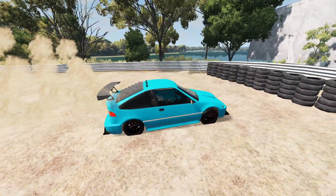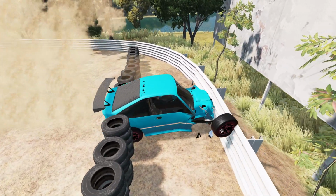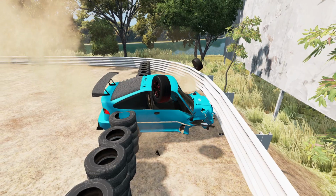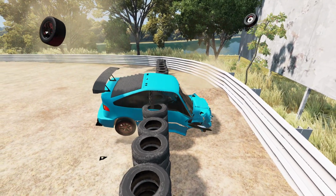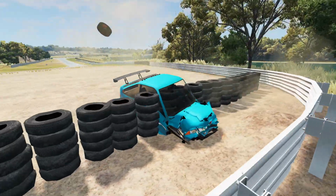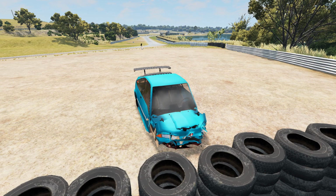So 60 times slow-mo through the non-existent tire barrier. Oh no, you do go through the tire barriers. I think with the supercharger, I kind of remembered, it went straight through the tire barriers and bashed ourselves into this wall up in here. So lost both tires, and the engine is dead, of course. And the tire is bouncing, rolling away.